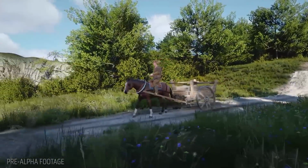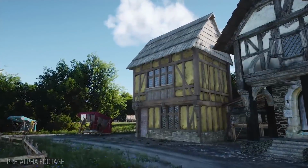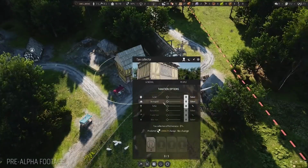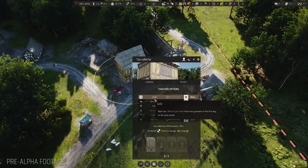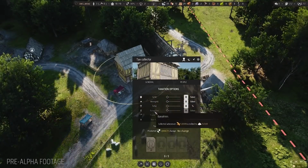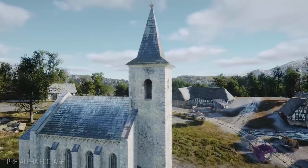Now, while traders are the only way to get wealth, you do have your own separate Lord's Treasury that you accumulate by taxing your citizens, and there's different taxes for different things. The tithe goes to the church, and the church will give you back influence, which in turn allows you to expand on the map either through diplomacy or earn other benefits from the king.